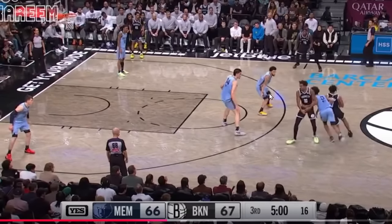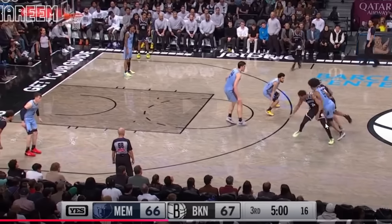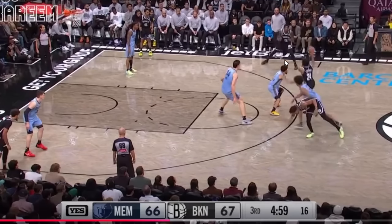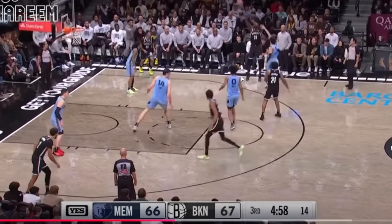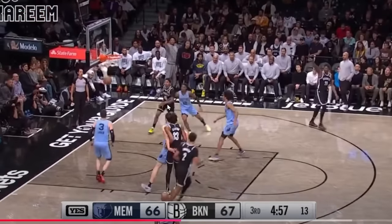So boom, starts to stagger over. Now we have two guys on Cam Thomas, actually realistically 3 with one guy fighting over the pick. But now we've reached that point of attack, get them to fully commit over on Cam Thomas, and once again, Dorian Finney-Smith, wide open 3-ball, up and good, gets it to go.